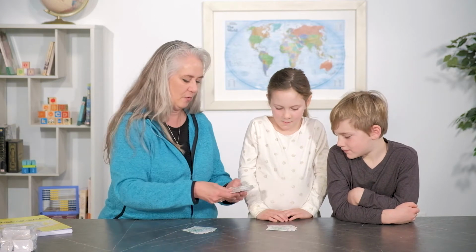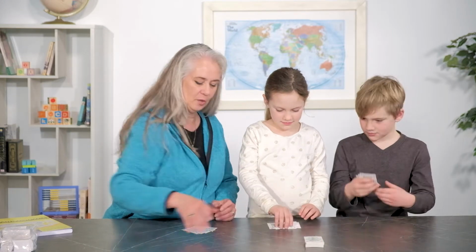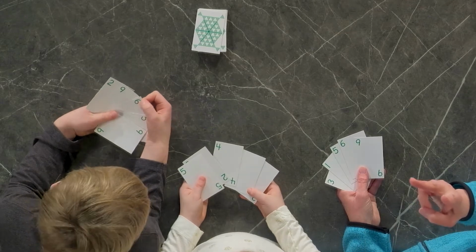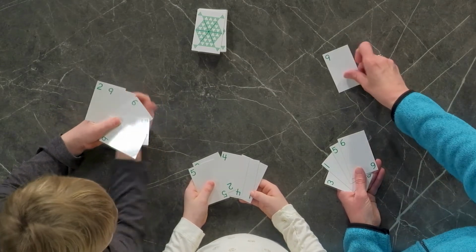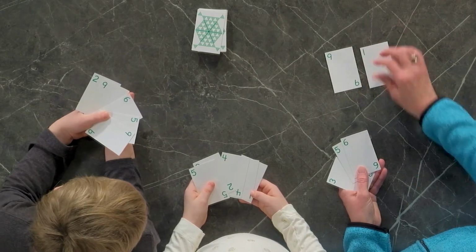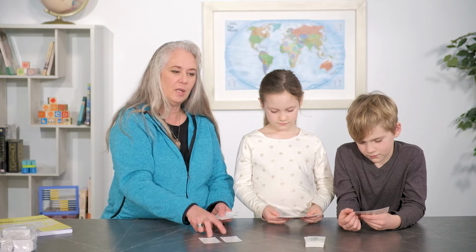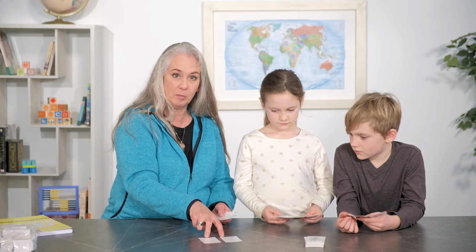Everybody starts out with 5 cards. So let me give everybody 5. There you go. I'm going to put this in the center. What we're doing with this is we're looking for pairs, 2 numbers that equal 10. So looking at my hand here, I've got a 9 and a 1 make 10. I'm going to lay them down side by side so that another parent could walk by and look at them, or the kids can look at it and see that 9 and 1 make 10.